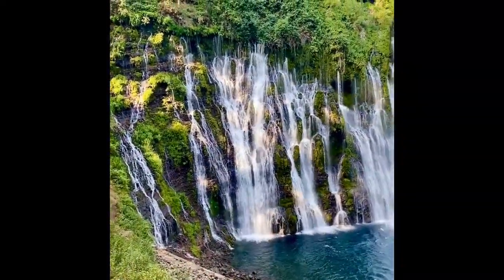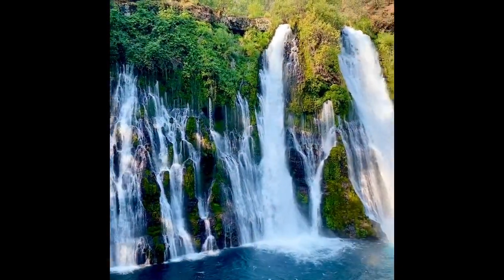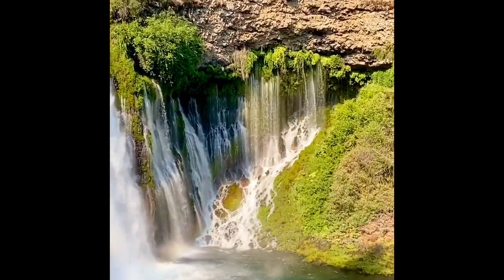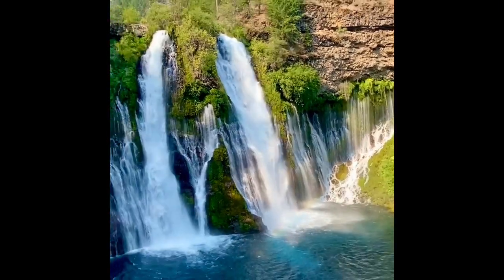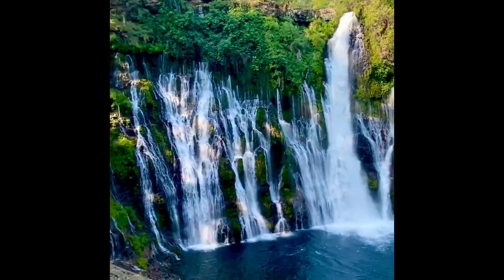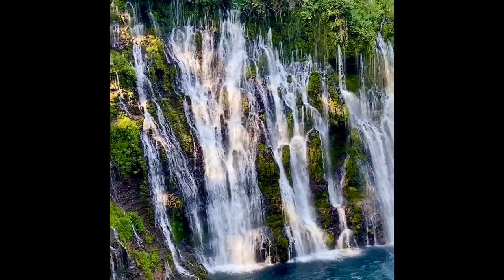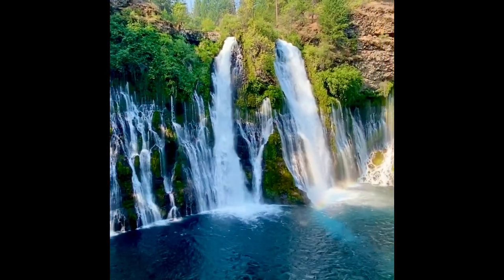This is Burney Falls. If you look really closely, you can see that the water right here and on the other side, and even some of this stuff, but this water here, it's all coming directly out of the rock. And then the water in the middle, the two big main falls, that's coming from a river.